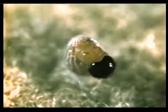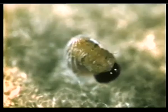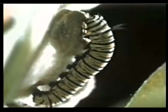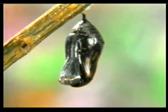First, the mother butterfly deposits her eggs on a leaf. The larvae that hatch feed for a time on the leaves before becoming caterpillars. Later, they make a nest called a cocoon for themselves.